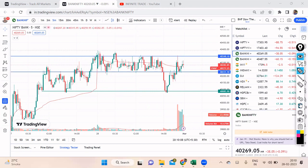So now what we need to do is see below this level, that is below 40,080. Then Bank Nifty is going to be bearish. Till that time, you will not even think about a bearish trade. See, the price action looks very simple. This is a sideways area.